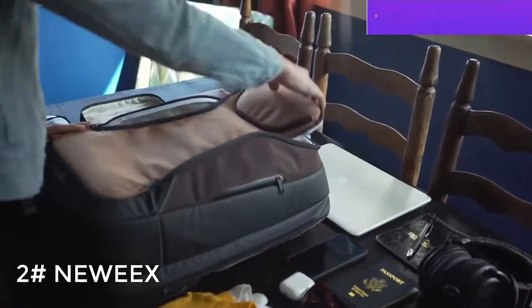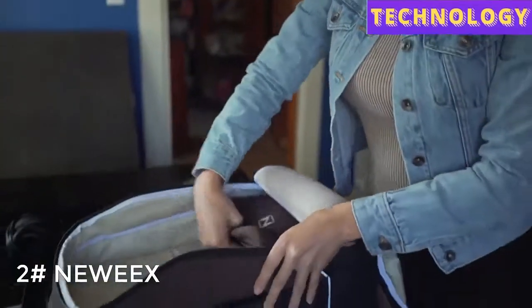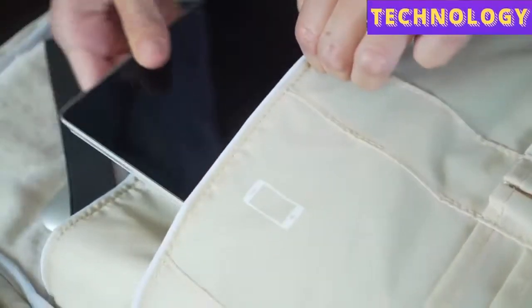Life is about making new experiences, and to do that, you're going to need to bring a few things along. Well, don't worry. With over 20 convenient compartments that fit a laptop, toiletries, clothes, and much more, the Nuix Backpack is the ultimate travel and lifestyle bag.